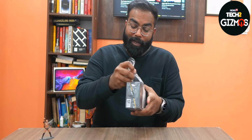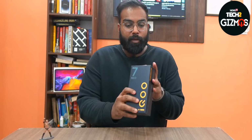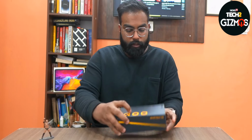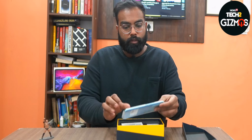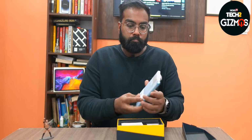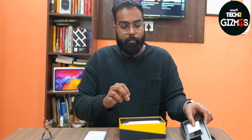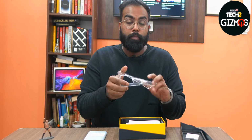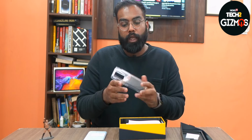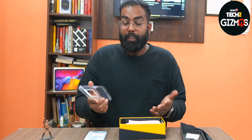Always the most satisfying part of any unboxing. So yeah, here's the box and I'll just keep this here, and here's the device itself. Let's keep it aside for the moment and see what else is there. Some random barcode stuff. And yes, you do have a flexible TPU style case in the box as well, which is of course always a good touch. Gotta keep your devices protected at all times.